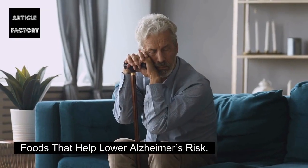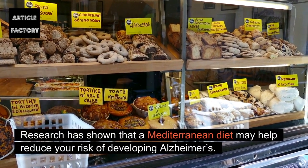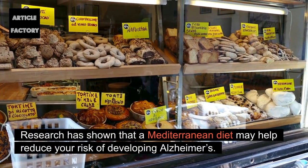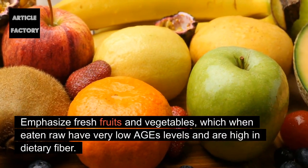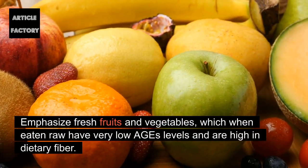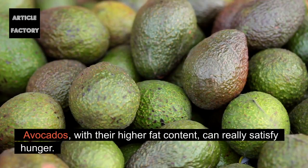Foods that help lower Alzheimer's risk. Research has shown that a Mediterranean diet may help reduce your risk of developing Alzheimer's. Emphasize fresh fruits and vegetables, which when eaten raw have very low AGE levels and are high in dietary fiber. Avocados, with their higher fat content, can really satisfy hunger.